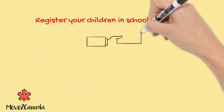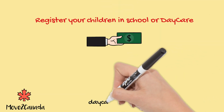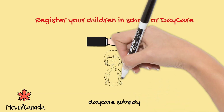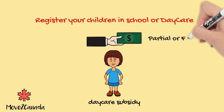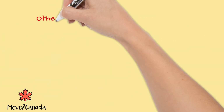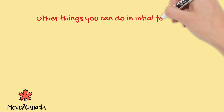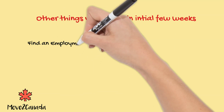Apart from Canada Child Tax Benefits, you can also get a child care subsidy based on your income, where the provincial government pays partial or full child daycare. So those were the top 7 things you must do once you arrive in Canada in your initial first 2 to 3 weeks. And there are a couple more things you should get familiarized with in your local area.